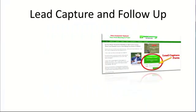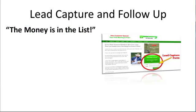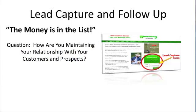Now let's get into lead capture and a follow-up system. This section is by far the most important section, so pay very close attention to what I'm talking about here. So why is it so important? Because the money is in the list. Imagine for a second having a list of customers as well as a list of prospective customers and being able to market to them, every single one of them at the same time in a moment's notice, and being able to do it for free.